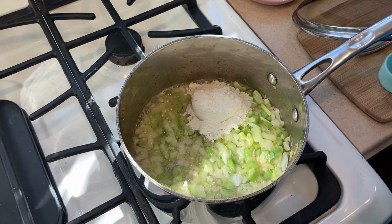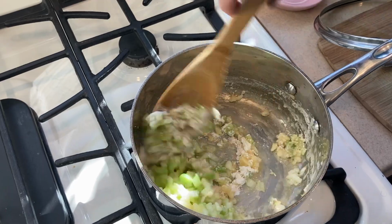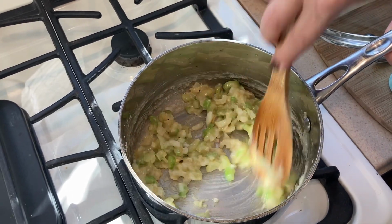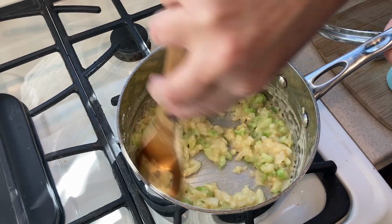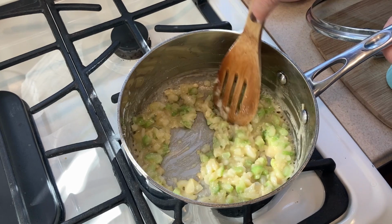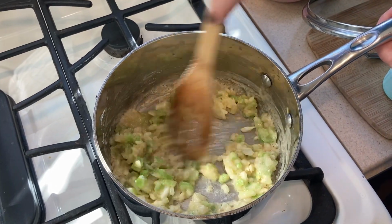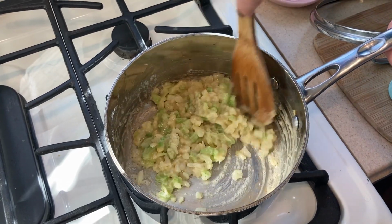I'm going to add a 1/4 cup of flour. Just going to move this around. We're going to toast this flour a little bit, cook it up so it doesn't have that pasty taste. And we're just basically making a beautiful roux. Remember, no canned soups for us, right? All right, so we're going to let that cook for all of about a minute or so. All right, this is over medium heat. We cook this for about 2 minutes. You want to keep stirring it too. You don't want this to burn.